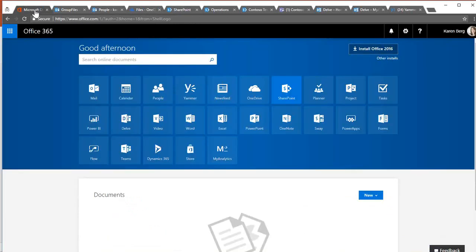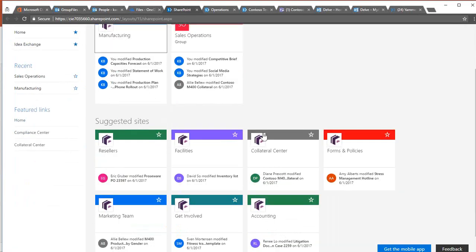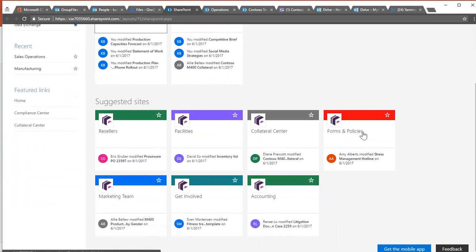The next piece is SharePoint. When you click on SharePoint, it's going to drop you onto a page that looks like this. It's going to show you the sites that you frequently visit, and it's also going to suggest sites that you might be interested in.